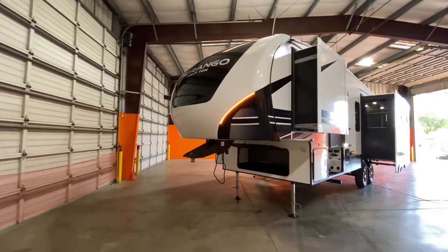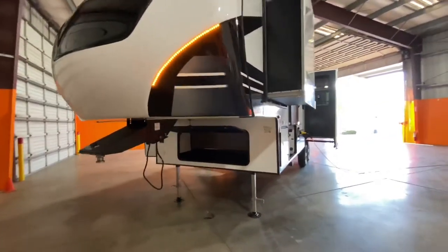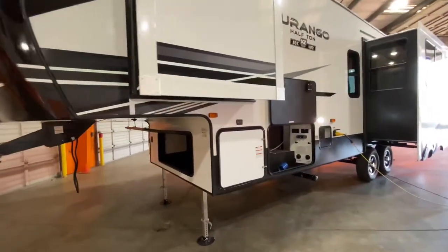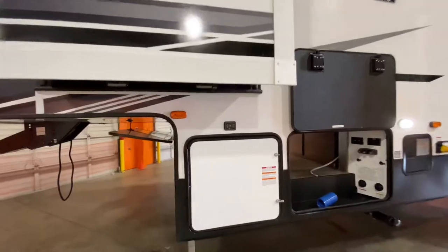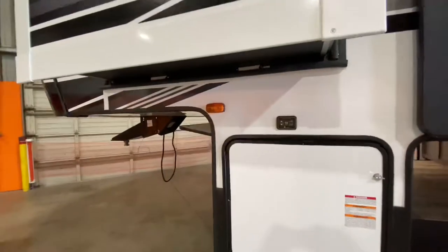Up here, we have our fully molded front fiberglass cap with LED lights. Front storage compartment, great for any barbecues or anything else you choose to haul. We have a Lippert ground control 3.0 auto leveling system with a keypad conveniently located right here on the side so you can see when you're unhooking or hooking to your tow vehicle.